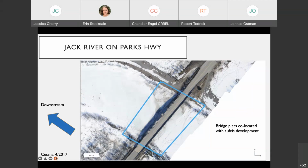And to me, this was just a real indication from an aerial that the bridge is blocking water, forcing it to upwell and helping generate this overflow formation.